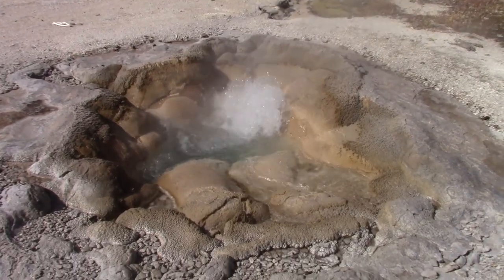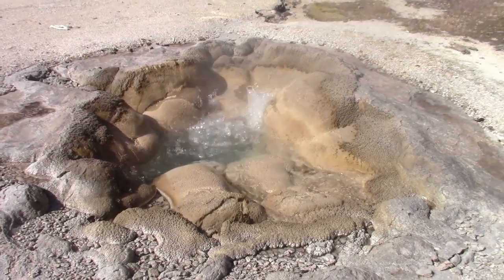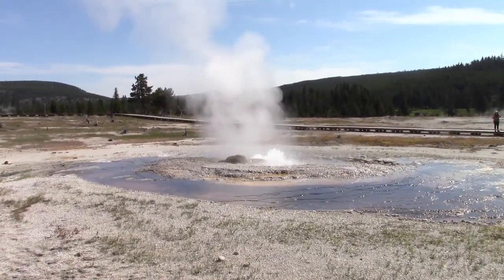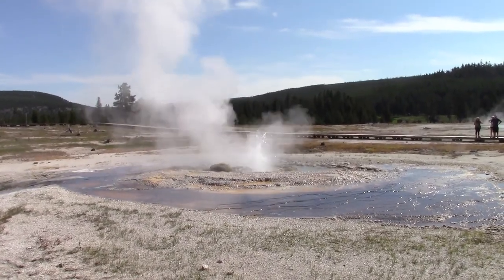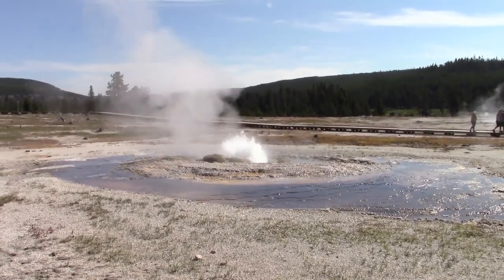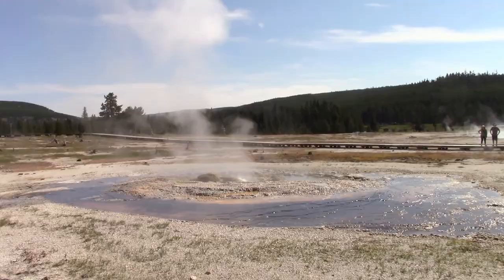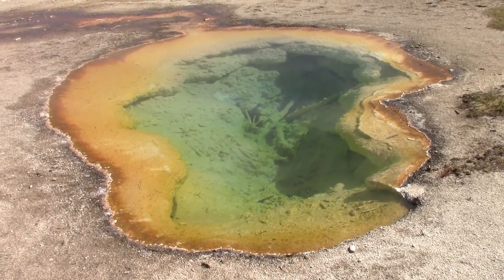This is called Shell Spring at Biscuit Basin. I can see why they call it Shell Spring. I might have waited too long here. I think you did. It doesn't last very long. Shall we go? Wow. Looks like wood has fallen in there and maybe changed it. I'm sure it was a lot different.